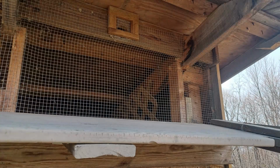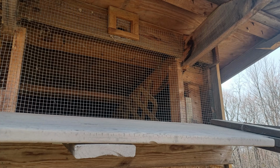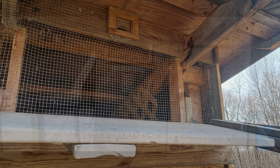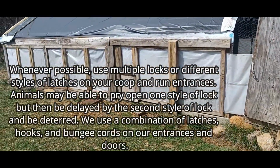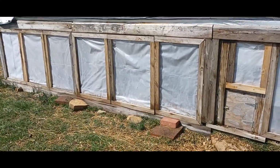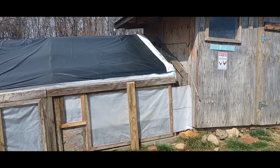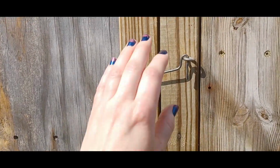Creating sound infrastructure for your chickens is one of the best ways that you can protect them. In addition to building great structures to keep your chickens safe during the evening and just in general from the elements and from predator pressure, we use redundant locks on all of our chicken doors whenever possible. So instead of just using one kind of lock, we use multiple kinds of locks. It doesn't necessarily mean predators can't permeate these locks, but it does slow them down and gives you more chance to discover them in case they are trying to get inside of your chicken structures.